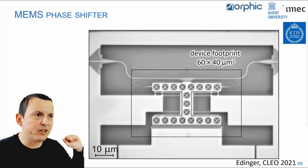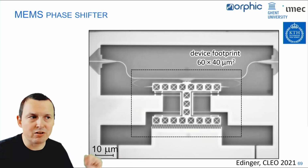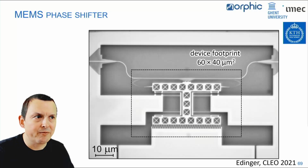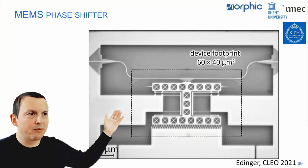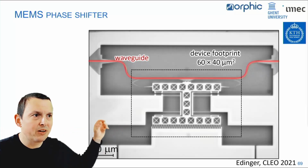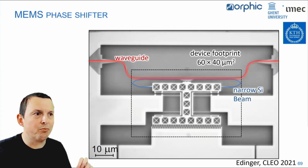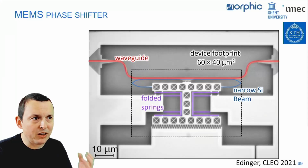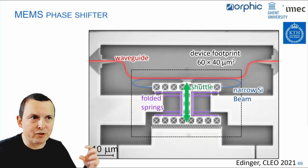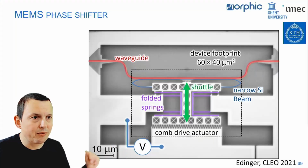This is our standard phase shifter that we're using now and which will also be presented or has been presented at this conference by Pierre Iddinger. Now, you see the waveguide path of the light going in and out of the MEMS, and next to the waveguide you see that there's a narrow silicon beam. That narrow silicon beam is suspended by folded springs and is residing on a shuttle that can move back and forth closer and further away from the waveguide, actuated by these comb drives.